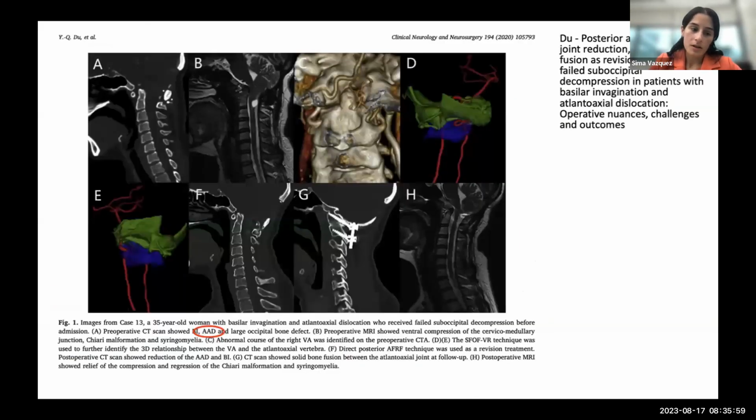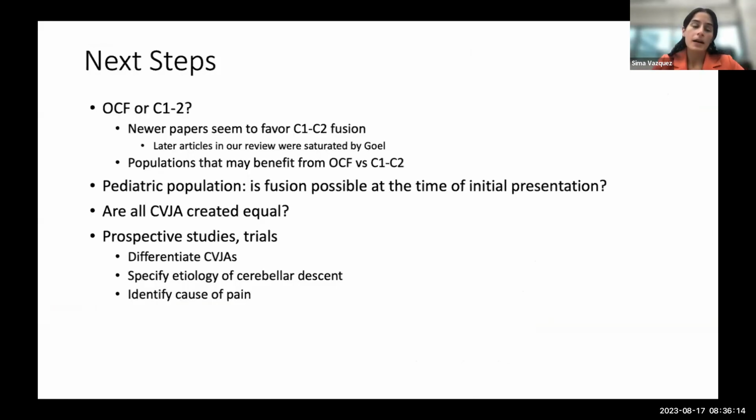This is the paper I also wanted to highlight that shows the failed posterior fossa decompression in patients who then later required C1, C2 fusion. And then just to note that all of these patients did have atlantoaxial dislocation. So it points to my next slide, which is where does this really leave us?